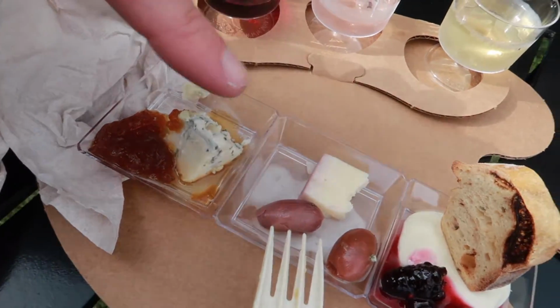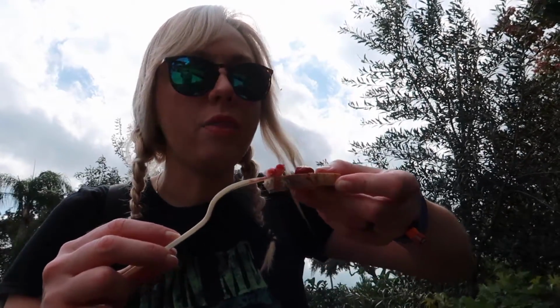Excuse my napkin over here, it gets a little sticky. So let's try that. So we'll dip this in this Play-Doh-like cheese that has berries in it. Pick up the berry, put it on the bread. It's like toast with cheese and jam.